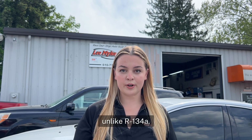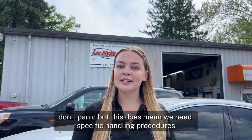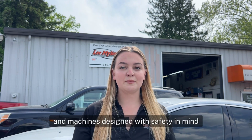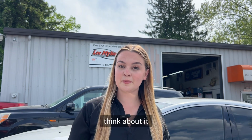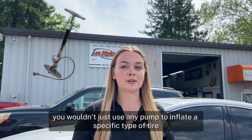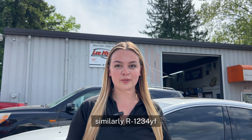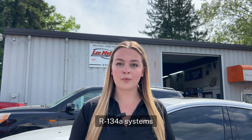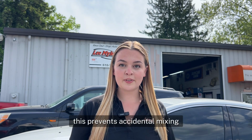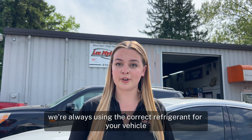Unlike R-134A, R-1234yf is mildly flammable. Now, don't panic, but this does mean we need specific handling procedures and machines designed with safety in mind when we're working on your AC system. Think about it. You wouldn't just use any pump to inflate a specific type of tire, right? Similarly, R-1234yf systems have different service port fittings than older R-134A systems. This prevents accidental mixing and ensures we're always using the correct refrigerant for your vehicle.